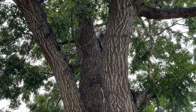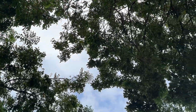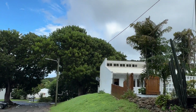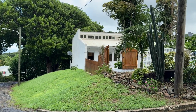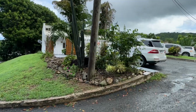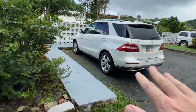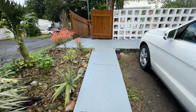All right, we're gonna start underneath this amazing 200-plus-year-old mahogany tree. I guess that's why they call this place Mahogany Welcome. There's tons of mahogany trees, including one right out front of the unit we're about to check out. Such a nice, lush area. Nice landscaped entry, plenty of parking here. You got 2 or 3 spots here. Entry walkway, all nicely done.